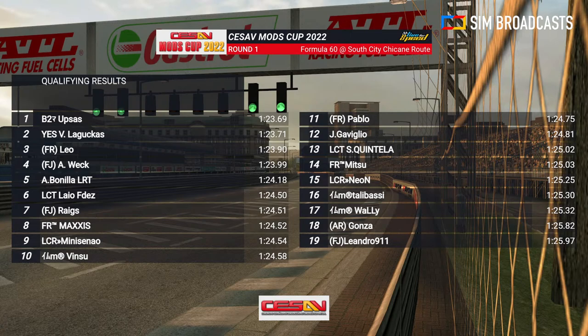Then we've got Rags and Maxis on the fourth row, Minasenau on row five, alongside Team America's Vinzu, Pablo Gavillo, Quintella, Mitsu, Neon, Talibasi, Wally, Gonza, and Leandro 911 are our 19 qualifiers for this race.